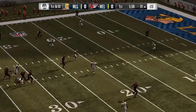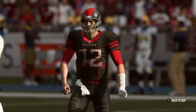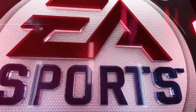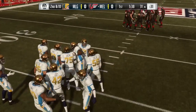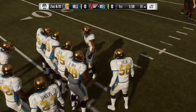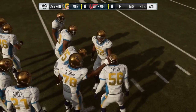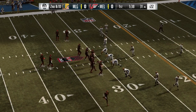Throwing on first down is Brady. Throwing middle, but it's incomplete. He was looking for Todd Gurley, and that'll bring up second down. Well, touch and timing are critical for those types of throws. He put a lot of zip on that one. Needed just a little bit more finesse trying to get it to his back. Brady's incompletion on first down leads to a second and 10.